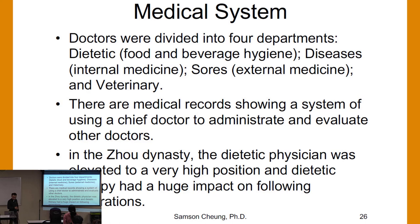which is almost 700 years before Christ, the doctors were divided into four departments. The highest one is dietetic, that means food and medicine, okay? And then the medicine record showed a system using a chef as a doctor to administrate and evaluate the other doctors, okay? And then also in the Zhou Dynasty, that means 700 BC, the dietetic physician was evaluated as the highest position, and dietetic therapy had a huge impact on the following generations. Even today, food as medicine has been talked about since 700 BC, okay? And then, of course, food as a medicine, and they use wine.